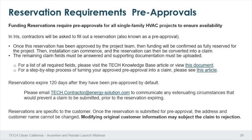Please email tech.contractor@energy-solution.com to communicate any extenuating circumstances that would prevent a claim from being submitted prior to the reservation expiring. Reservations are for the specific customer that they were created for. Once the reservation is submitted for pre-approval, the address and customer information cannot be changed. If customer information changes between an approved reservation and a submitted claim, it may be subject to rejection. Please note that a reservation only reserves funds for that specific customer and not for a particular contractor. If the customer cancels, that reservation of funds is forfeited.